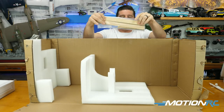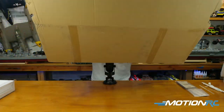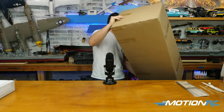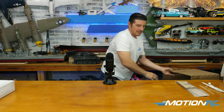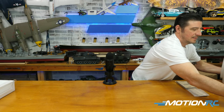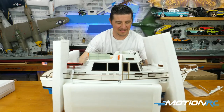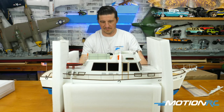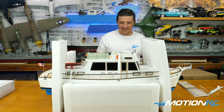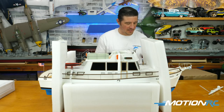That's our stand. So we can put that together quick. And the big box. Now out of the way. Let's bring our boat back. It's wide. This'll be cool. 1/20th scale. Man, that's really cool.